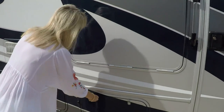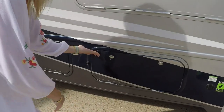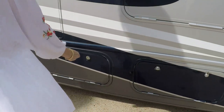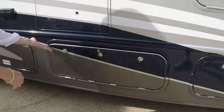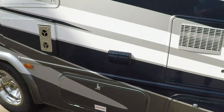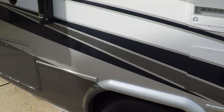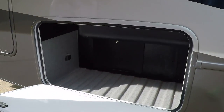We got a few compartments. Nice. Got a lot more storage than the last C we had. Every year they make them better. That's just the propane. Got a couple outlets. Nice storage.